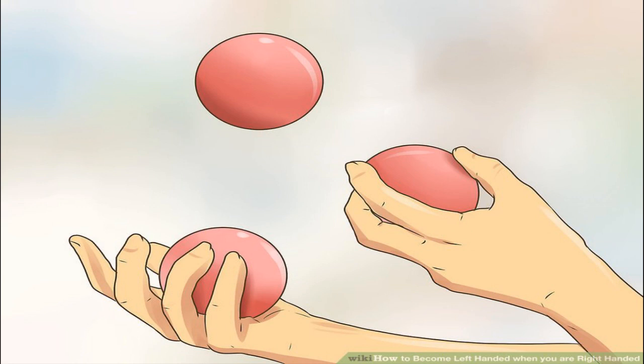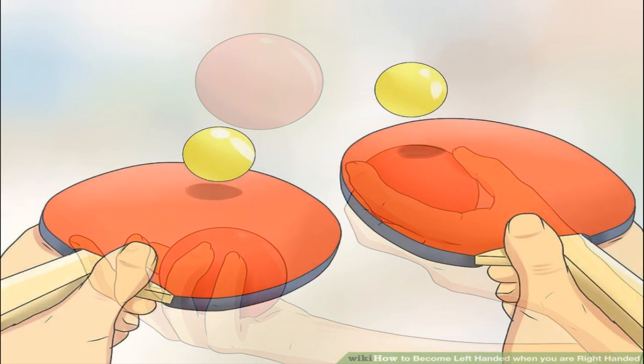3. Learn how to juggle. Learning how to juggle using 3 and then 4 balls is a great way to strengthen your left hand and arm, while also providing you with an impressive party trick.